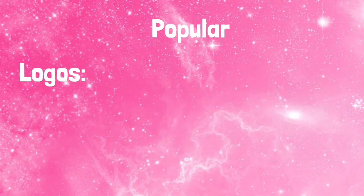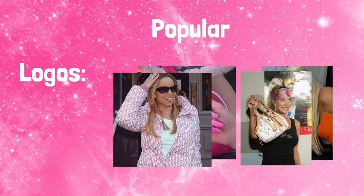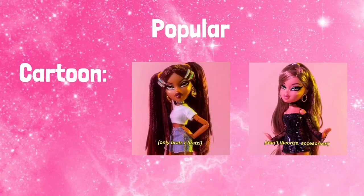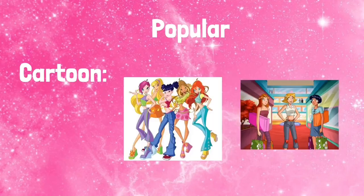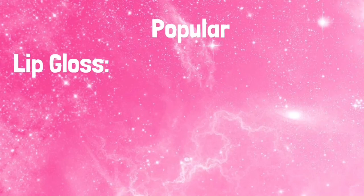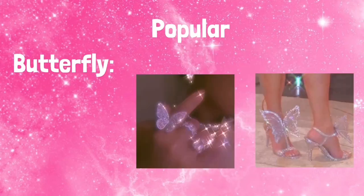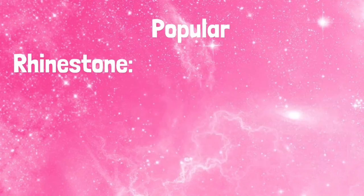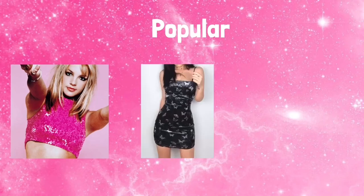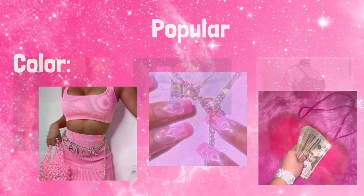Now, here's some popular things for the aesthetic. Logos, Playboy, Hello Kitty, Dior, LV, cartoon. Don't be afraid to take inspiration from Bratz dolls or from cartoons such as The Winx Club. Tracksuits or velour suits were very popular, as you noticed. Lip gloss is a necessity. Butterfly is the symbol. Rhinestone or glitter, if you want to be seen. Sequin, velvet, silk, that's the texture. And pink is the most popular color for the aesthetic.